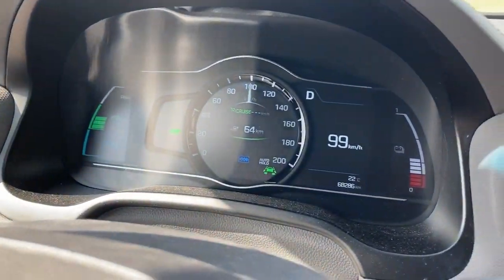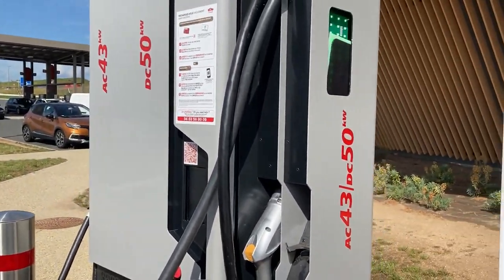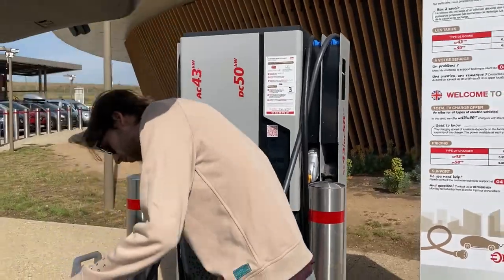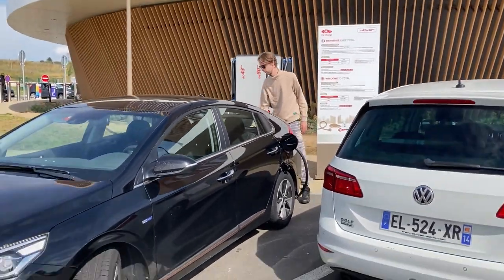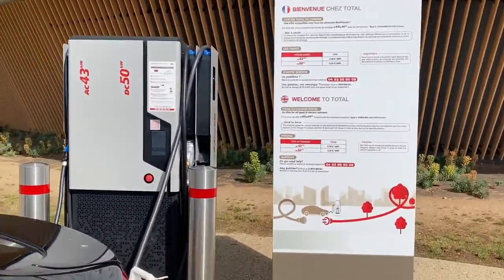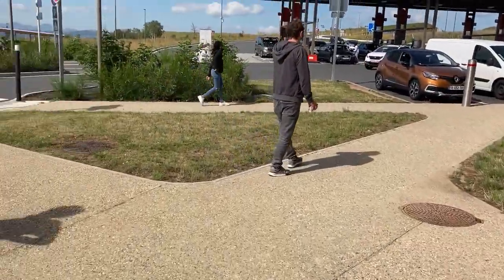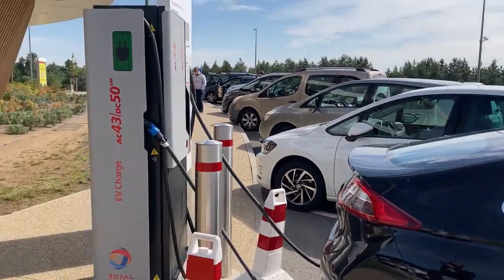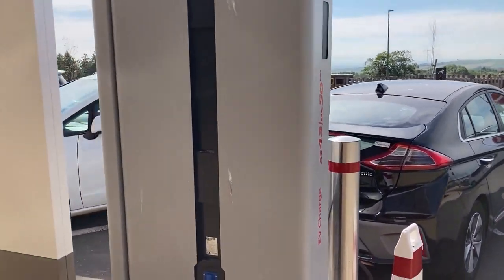59 kilometers to IONIQ. 64 kilometers on the gum. Exciting. Remember these machines? Yes, because Corridor had these machines all over France, and then they turned them all off because of a software issue. Software issue? Well, but Total has these crazy loud machines, fully functional. It's only one, but it's gonna help us cross the mountains, because our consumption is just a bit too high to make it to IONIQ in one go.